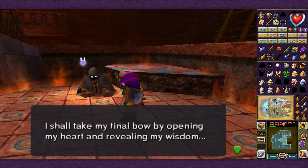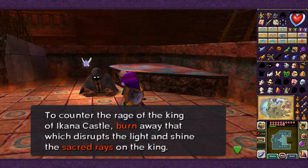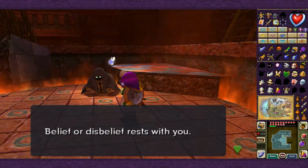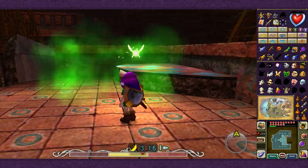I shall take my final bow by opening my heart and revealing my wisdom. To counter the rage of the King of Ikana Castle, burn away that which disrupts the light and shine the sacred rays upon the king. Belief or disbelief rests with you. To die without leaving a corpse, that is the way of the Garo.